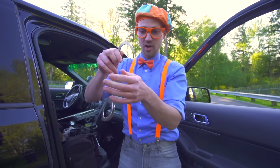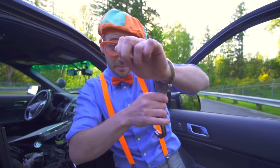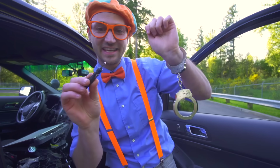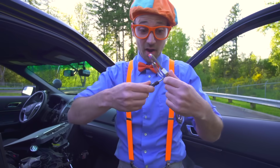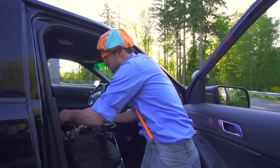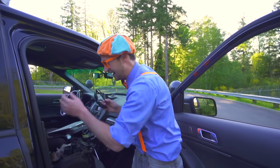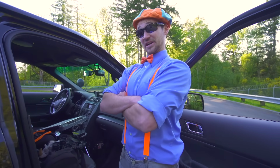Okay, let's try it on. Put it on. Oh, now that you have handcuffs on, you can't get them off. But luckily, whoa, I have a set of handcuff keys. Put that right there. Do a little twisty, and then I got them off. It's like magic. Okay, let's put these back. Ooh, and last but not least, every police officer has to have a pair of sunglasses. Whoa. Now I'm a police officer.